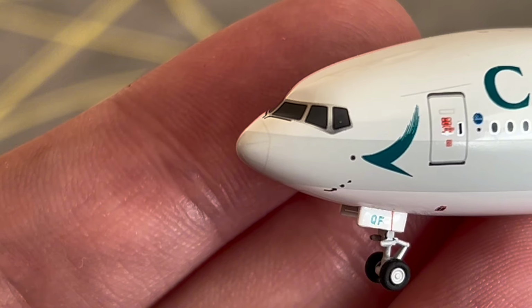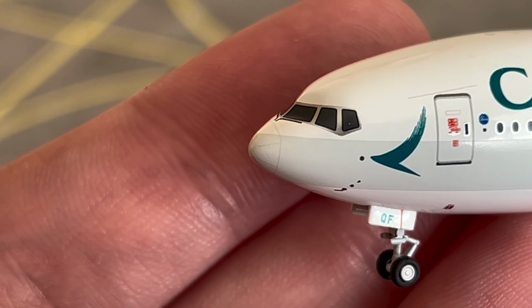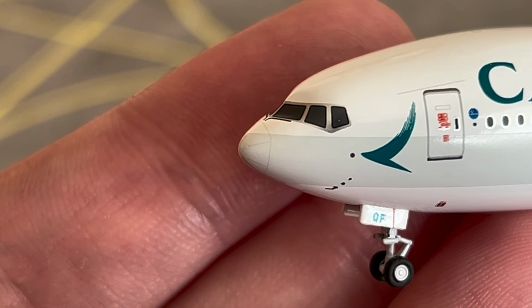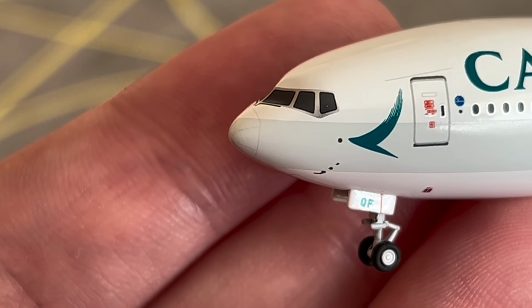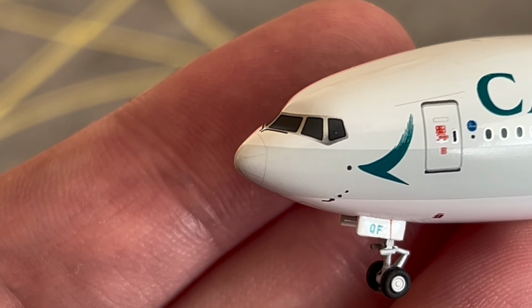to give a visual indication to the pilots of the rainfall intensity ahead of them, also the possibility of turbulence as well. This enables the crew or the pilots to navigate around any potentially hazardous areas along the flight plan that they've assigned for their flight.